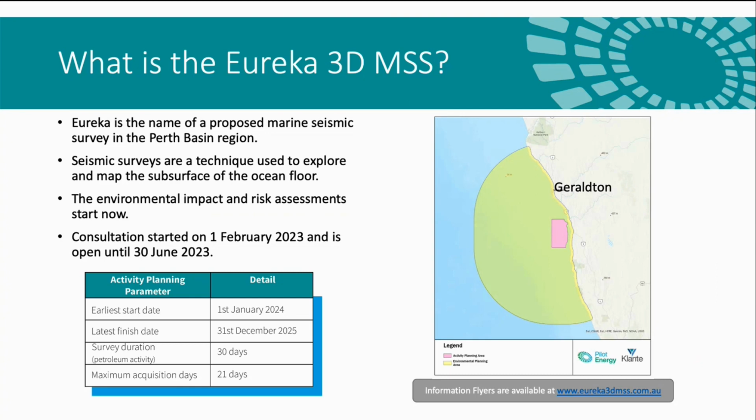And we're working out what is the best time of year to undertake this activity. At the moment, the plan is for the survey, in terms of the vessel being on the water, to be no more than 30 days. And the maximum acquisition days we anticipate to be 21 days. As I mentioned in the introduction, we're going through the activity design process at the moment. So the numbers of days are indicative for now, and if there are any changes, obviously we'll communicate them through the newsletters and through this webinar.